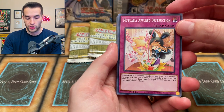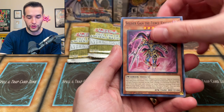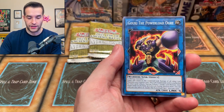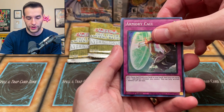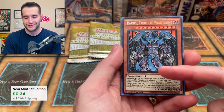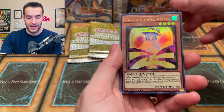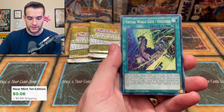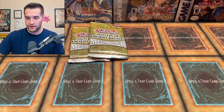We have the Mutually Assured Destruction. Okay. Multi Playhouse. Soldier Gaia, the Dark Lord Uprising, Goki the Power Load Ogre, Infernoble Arms, we'll say. We got the Armory Call, and Raphael, Lord of Phantasms. I don't think this one's very good, but it does look really nice. We'll take that Neshadal Aerial. Okay, there we go, Barbaros. Struggling with these cards, so Rookie for Hire. All right, some nice stuff there.